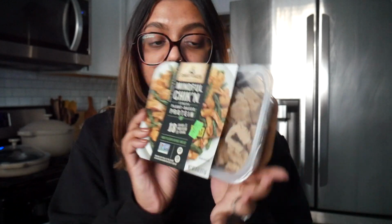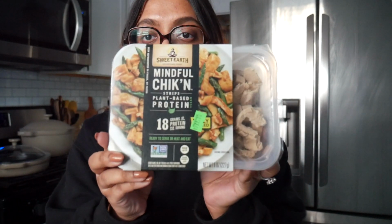So this is the buffalo sauce that I have. It's Frank's Red Hot. This is accidentally vegan. Just gonna use that. This is the vegan chicken that I'm gonna use. It is from Sweet Earth Mindful. It's Sweet Earth Mindful Chicken Strips, plant-based protein. I've never had this before. I usually use tofurky when I wanna do grilled chicken strips, but we'll give this a go.